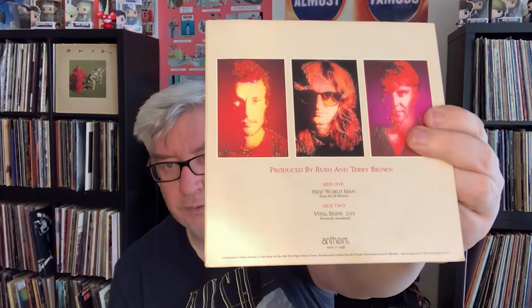Along with the two copies of the album, I also have the New World Man single. It's something I recently picked up from Red Rum Records, actually. It has the single and has Vital Signs live on it. I've only got two 45s of theirs, and one was that Closer to the Heart 40th anniversary thing, so it's not something that came out originally. But anyway, I was pretty happy to get that. It wasn't super expensive, and it's a nice addition to the collection.